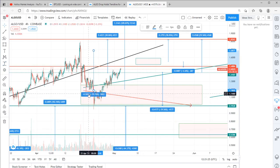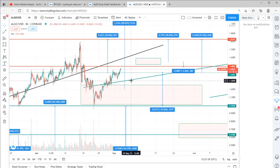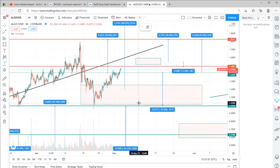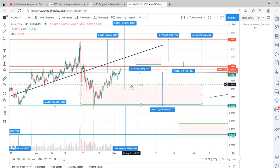So, I'll clean this up a little bit because Algorand appears to have made up its mind. We had a buy zone identified between $1 and $1.26, and we went all the way through it, and it was glorious. So currently, Algorand trading above this sort of dotted trend line that we have been analyzing. So if you bought in the buy zone, congratulations on getting this 27% raise.